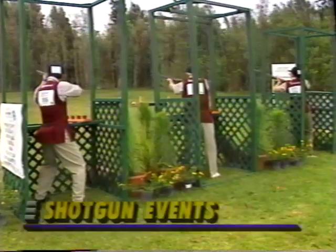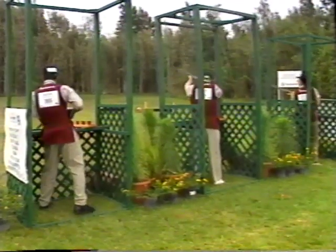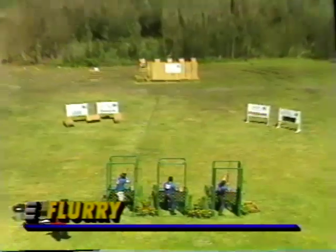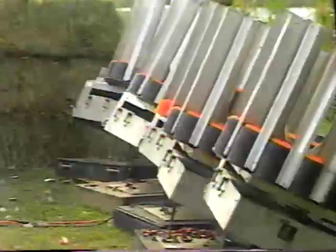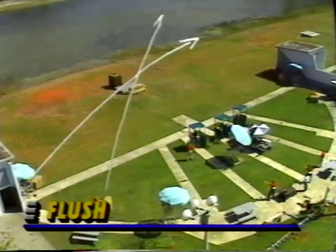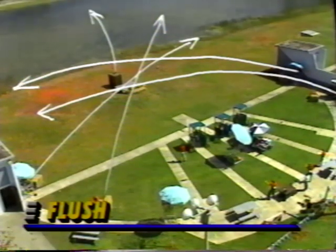The shotgun portion of this competition includes 3 different events, each with a unique twist on clay target shooting. In the flurry, 5 computer-controlled traps throw 50 clay targets toward the shooter, 5 at once, and then 1 practically right after the other. In the flush event, the challenge is reversed, with 5 traps throwing 50 targets at different angles and elevations away from the shooters.